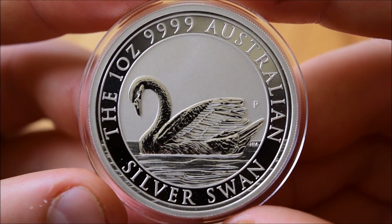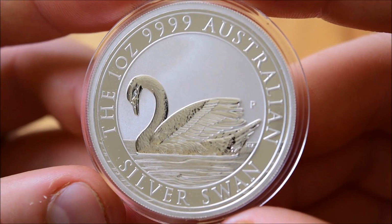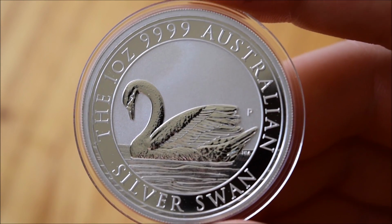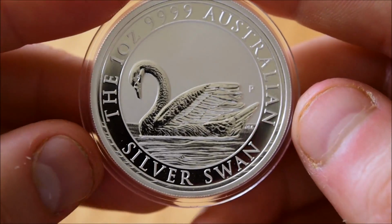Now then, the Perth Mint Swan. This is one I've been wanting to talk about for a while. It's an absolutely phenomenal coin. It's had quite a big hype from release, and I want to talk a little bit about that as well. But first, let's just look at the design of it.